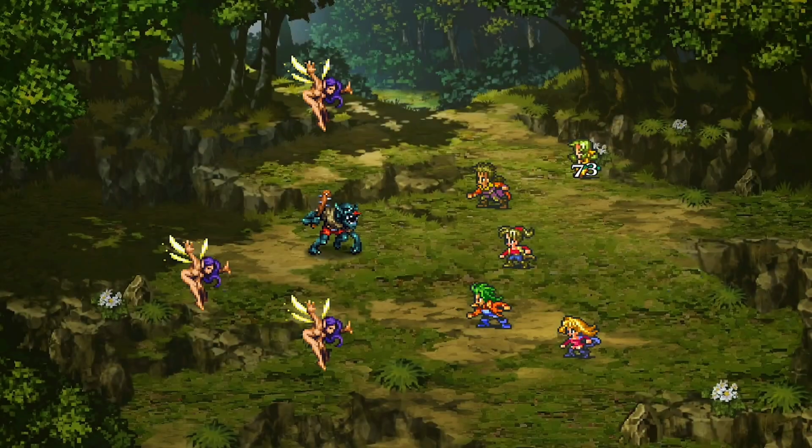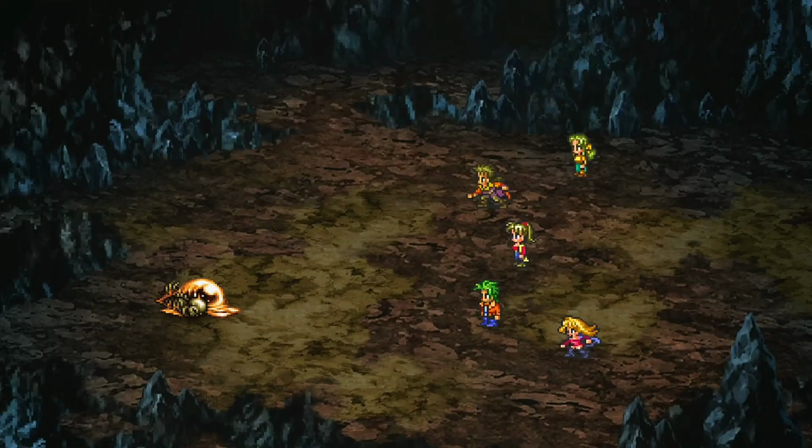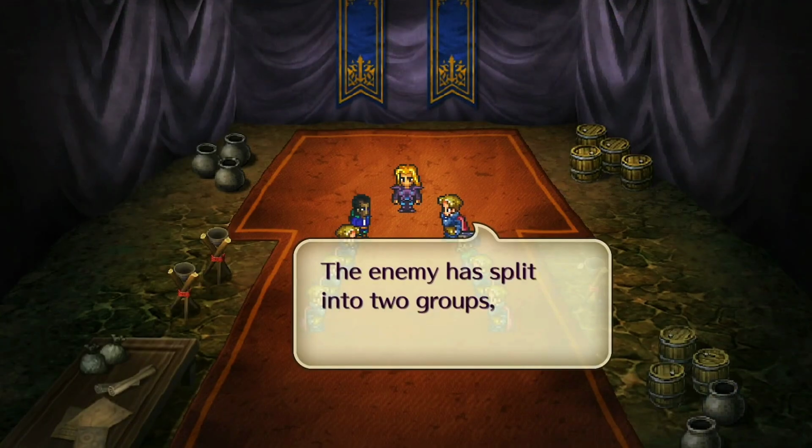If you're tired of linear plots, Romancing Saga 3 gives you freedom like no other. The world is massive, and the combat system is unique, with each character having different skills. My tip? Don't be afraid to mix up your party and approach battles differently. It's all about finding your rhythm.